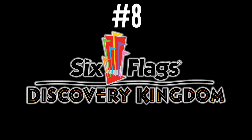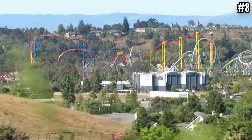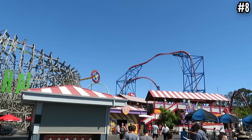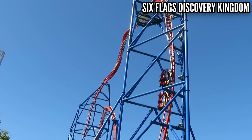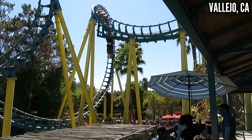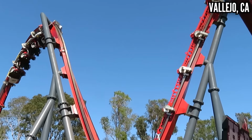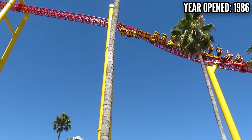Number 8. Six Flags Discovery Kingdom, Vallejo, California. This is really an underrated park. I think it gets thumped on a little too much, but it combines thrilling coasters with wildlife. Joker, Medusa, Superman Ultimate Flight, The Flash. These are awesome. There isn't a whole lot beyond this worth mentioning. Kong is terrible. Harley Quinn was terrible and now it's gone, but I think it has enough at the top to give it an edge over Darien Lake.